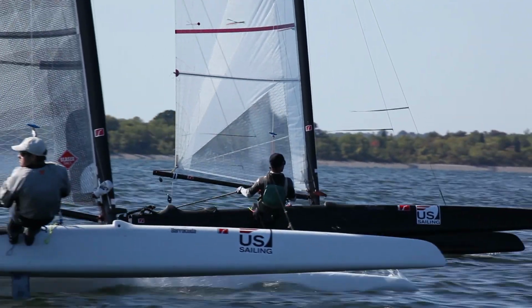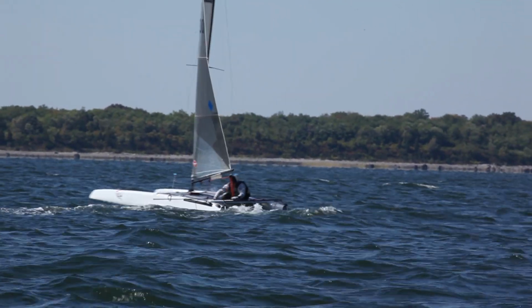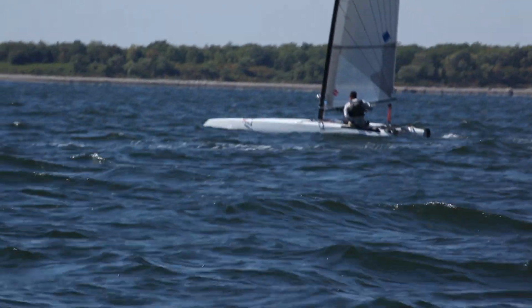US Sailing actually does a lot of the heavy lifting. They have a pretty nice template, so organizing it wasn't overly difficult. And the Bristol Yacht Club race committee team was really good about volunteering and finding more volunteers. Bristol Yacht Club seems to be a real sailing club, yacht club. And overall, the race committee did a good job setting up the race course, a lot of very good communication.